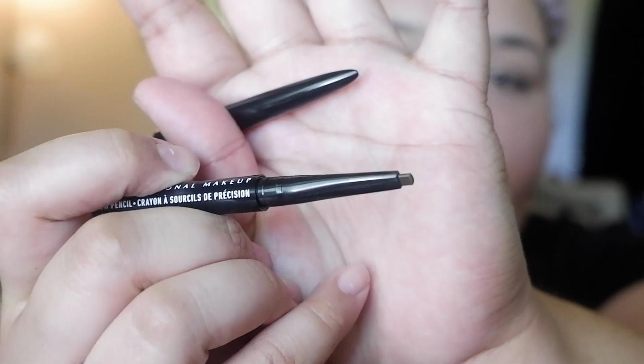And now, I've been using a new brow product. I've been using the NYX Precision Brow Pencil, which is a different one from the micro brow. I lost one actually and had to replace this recently, though I've been using it for like a month. And I have the color Espresso, which is my color. Let me brush my brows up real quick.